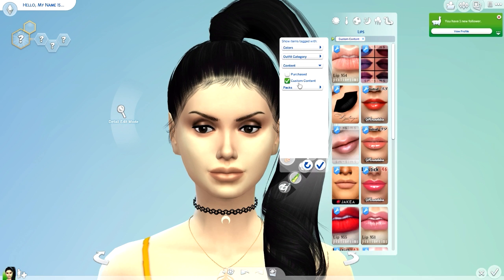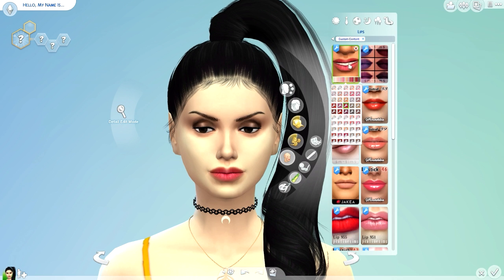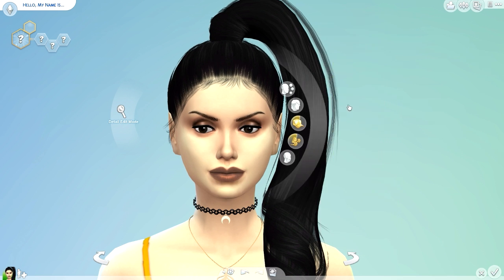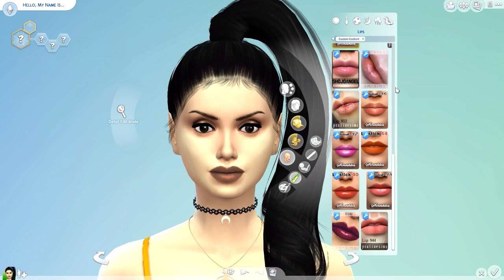It's going to take us a minute to get through all this custom content. So I'm not sure if this was one of the ones that we picked up today. It's really hard to tell, but I know this one definitely was one of the lipsticks that we snagged. And then there was this one here too, which had some beautiful Valentine's Day colors in it. I'm gonna try to get her a little more rounded lips there. She's turning out to be a real stunner.